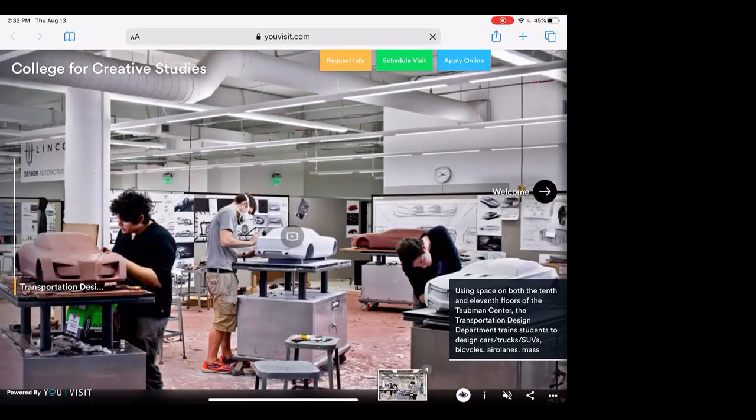Detroit is the Motor City. It is the birthplace of the automobile. It is such a historic and important city in the automobile industry. So it only makes sense that CCS has an amazing transportation design program. And it really does give students an edge when it comes to internship and career opportunities and getting the chance to network with industry professionals.